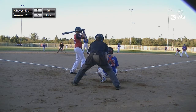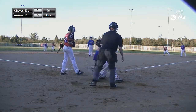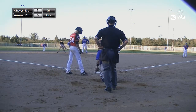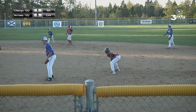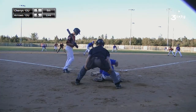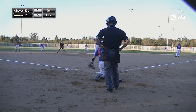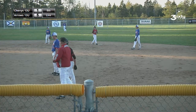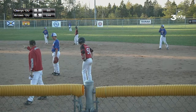Cohen Richard, the first baseman, his first plate appearance of the game. He's in it with a 2-2 count. That one misses just a little bit inside, and the count runs full. Now here's a question. With a full count and the bases loaded, do you start the runners although there's nobody out? We'll wait and see what ends up happening. The runners are not started, and it is ball 4. A run is walked in. Richard gets an RBI for walking in the second run of the game for the Chevys, and that'll bring up Cale Coffin.